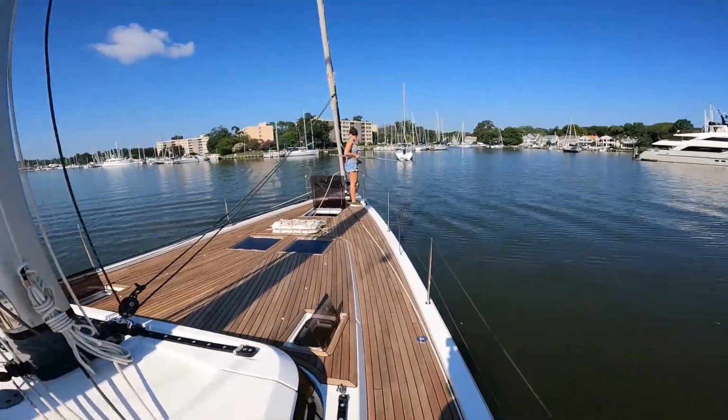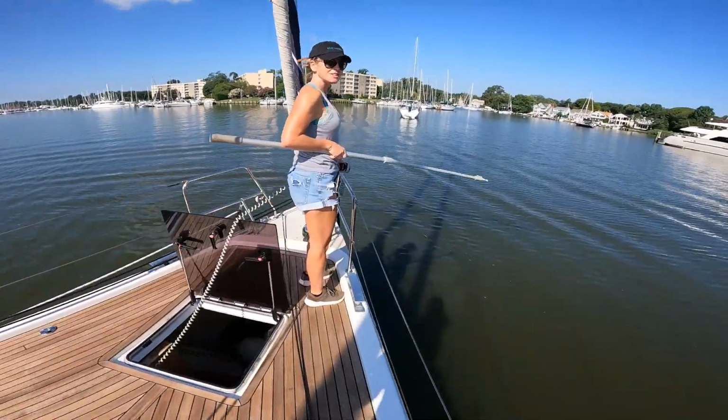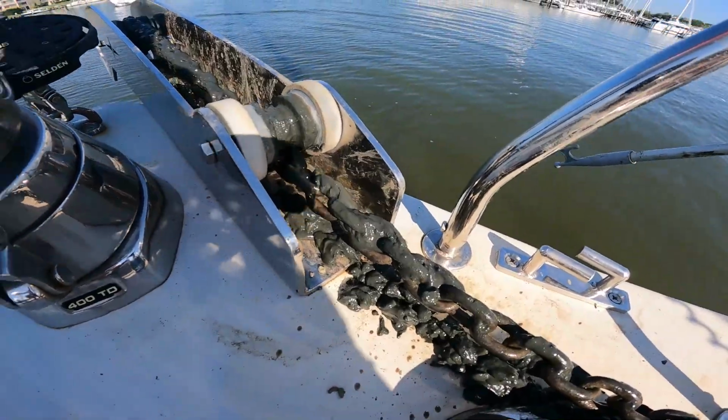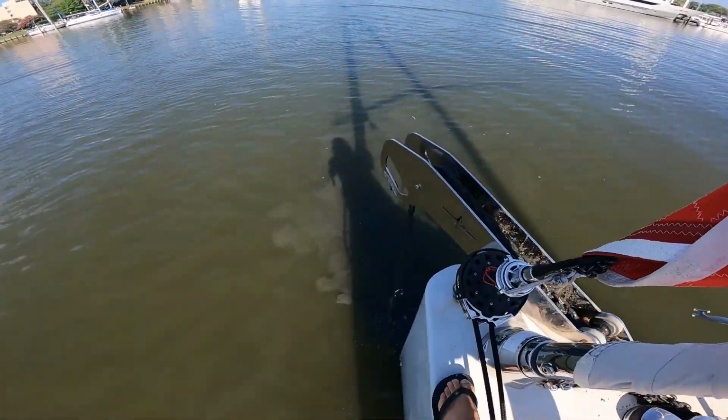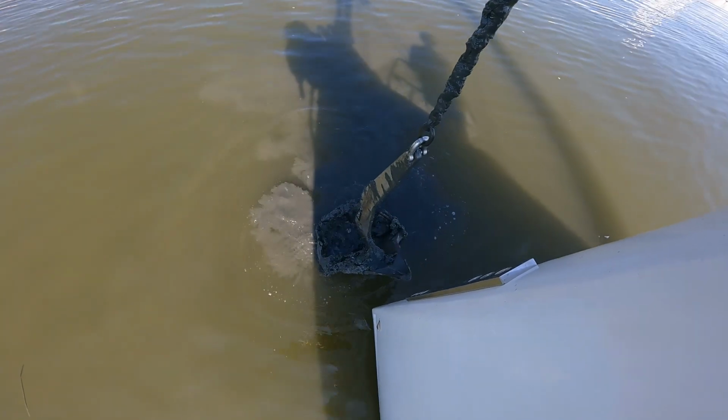I think we've got half of Back Creek Bay mud. Oh my God, look at the chain. Bring it up. Wow.